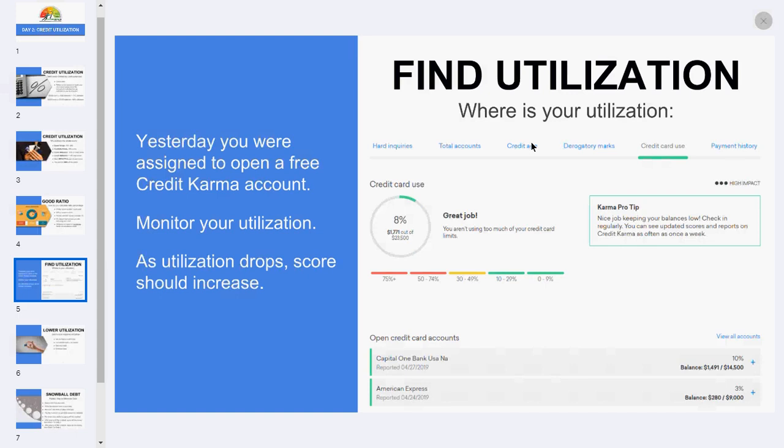So in this example, this person had an 8% utilization, which is good. And this is based on 2 credit cards. If you can look close, it says that this person had $1,771 spent out of $23,500. So when you do the math on that and you divide 1,771 by the 23,500, you wind up on 8%.